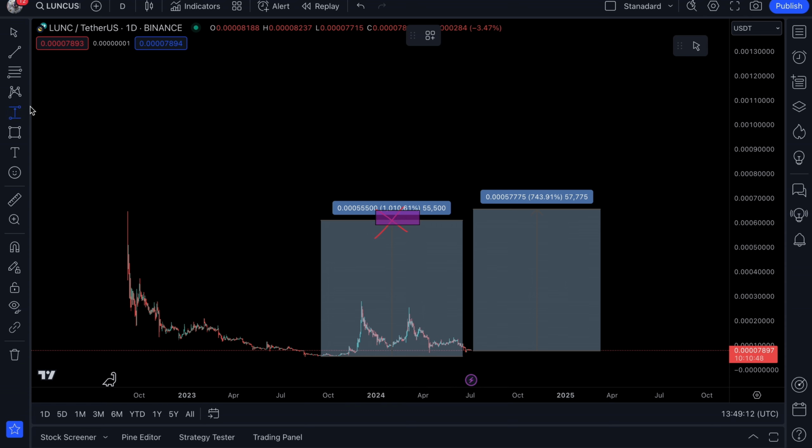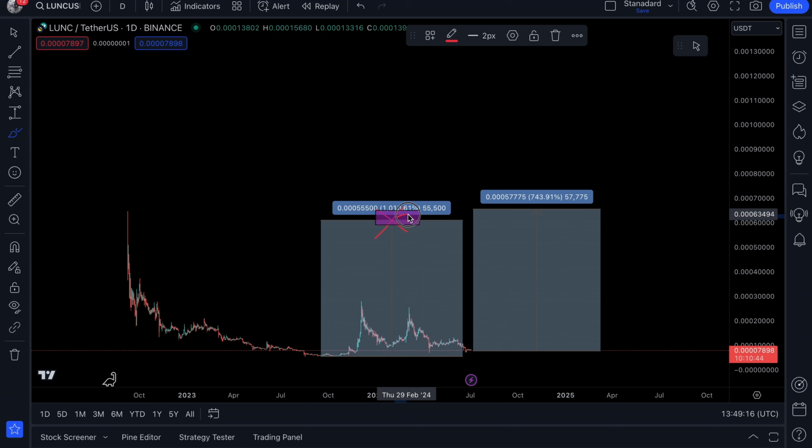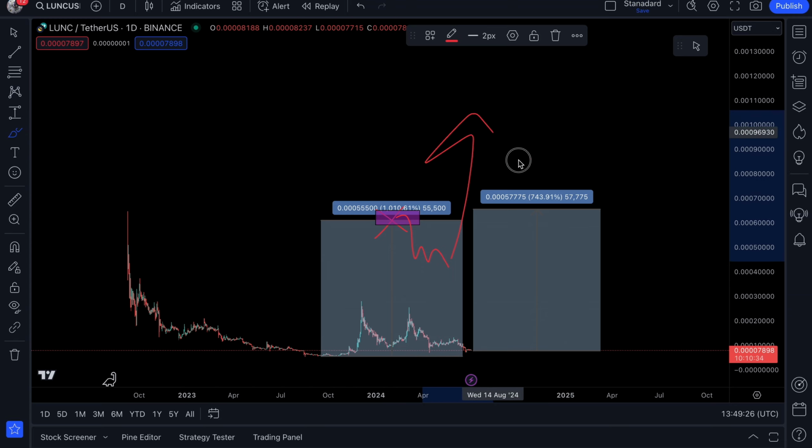number one, there will be a pullback at some point, so you do have to take that into account. But the pullback may not be as serious. And that means the second leg of the bull cycle, right? And this is where things get exciting, because I want you all to see this. The second leg of the bull cycle, we should see Terra Luna Classic continue its upside momentum.